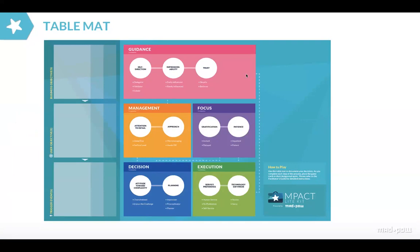This is the table mat. It's the basis of everything. When you lay your cards out, you're going to be laying them out on this. It's kind of your character sheet, as it were.